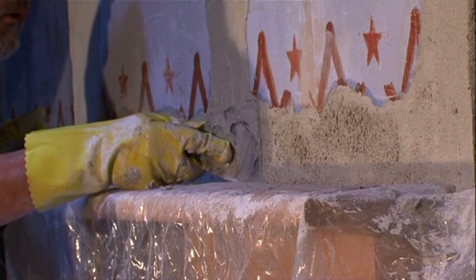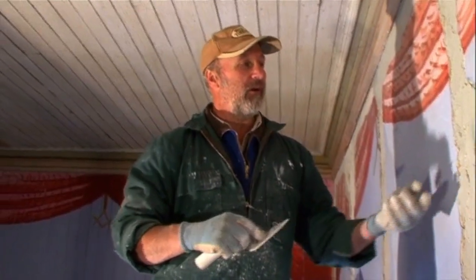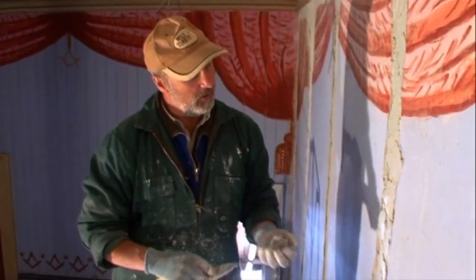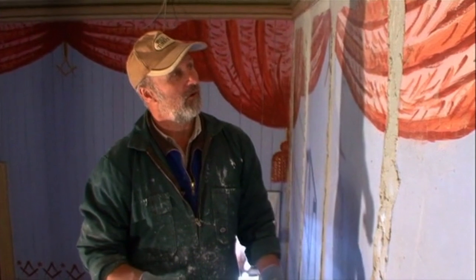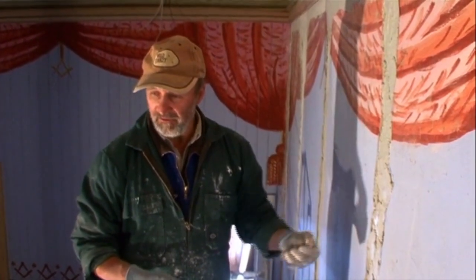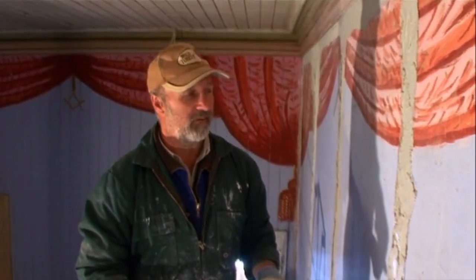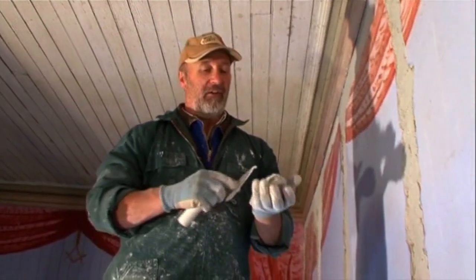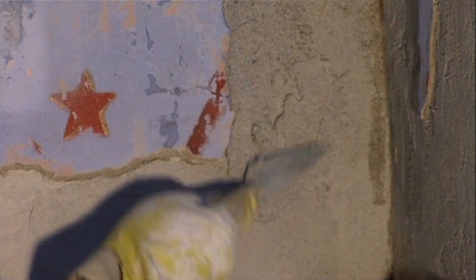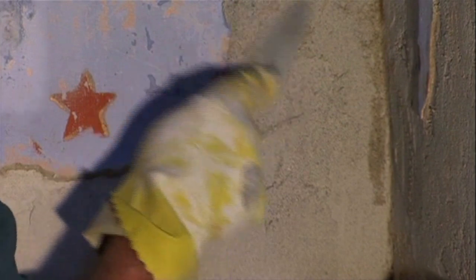So working with old materials here and trying to match new and old is really difficult, because we're joining a new material to a broken and dry, dusty existing surface, and it's virtually impossible to get it perfect, but it's a lot of work to even get it looking marginally good. So hopefully we can achieve a reasonable result.